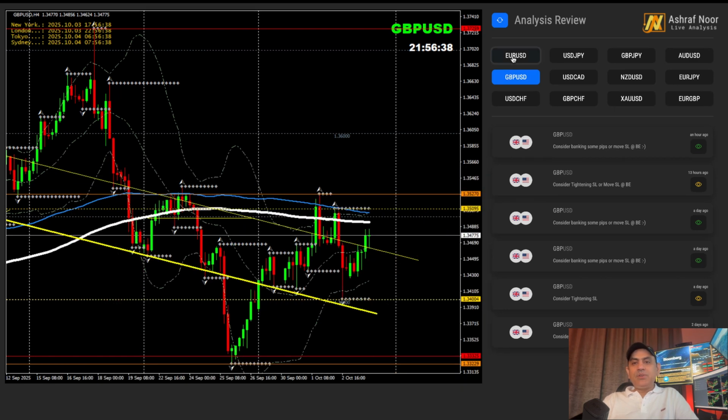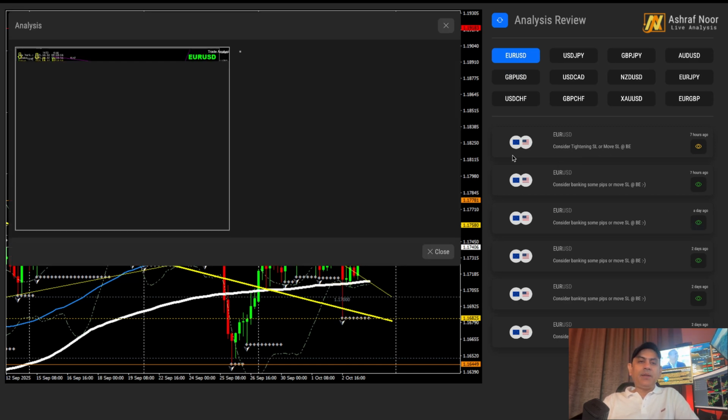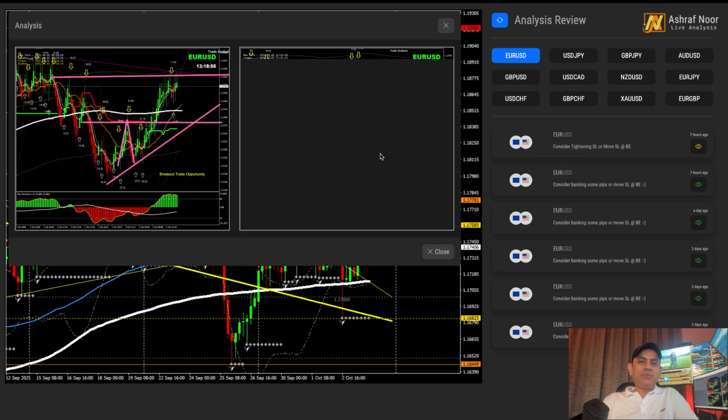And if you look at the Euro USD, guys, Euro USD is more or less the same. We had yesterday a beautiful short trade here. Then we had a counter long trade here when the price respected here. And let me share with you guys. So if you look at yesterday, we had this beautiful short trade here and squeezed amazing profit.